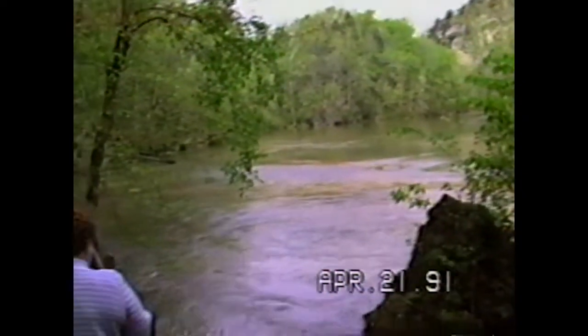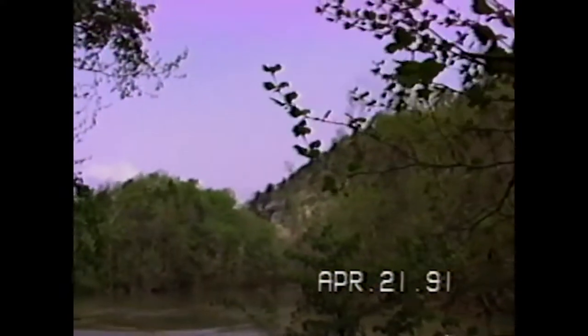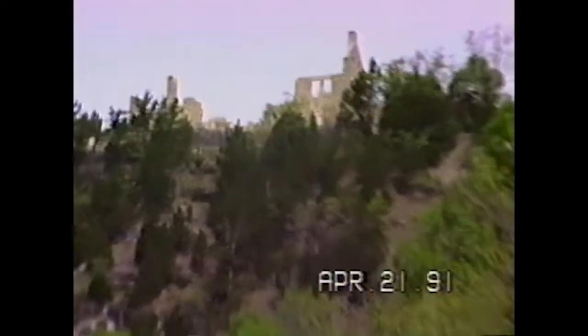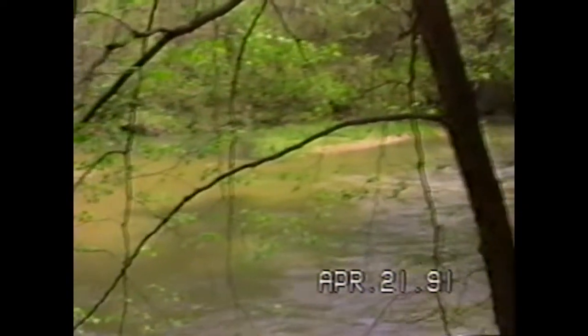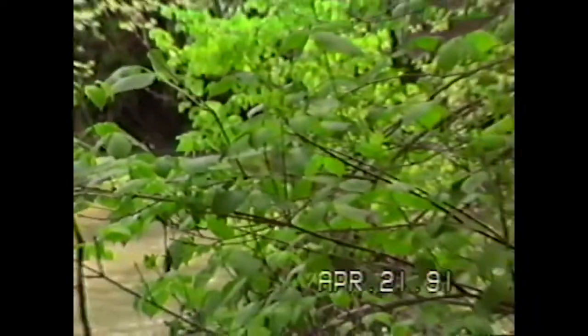Yeah, we're getting a look around here. Water's really moving. Here's the castle once more. I'm going to swing around and get a picture of where the spring is. Right through them trees. That's where it comes out. And you can see it moving pretty good.